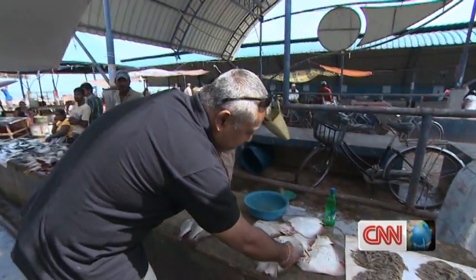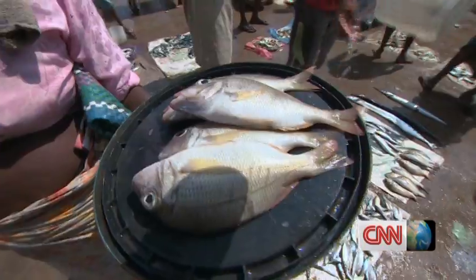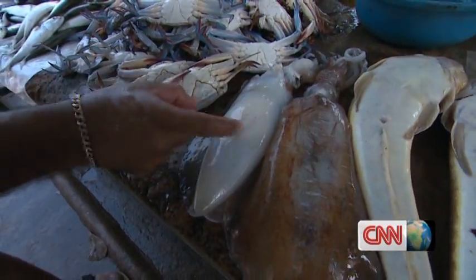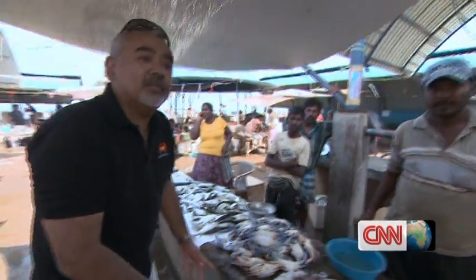These are small stingrays. It has color pigments. You can see it actually changing color. It shows it's alive.